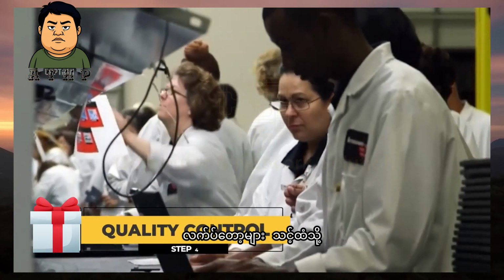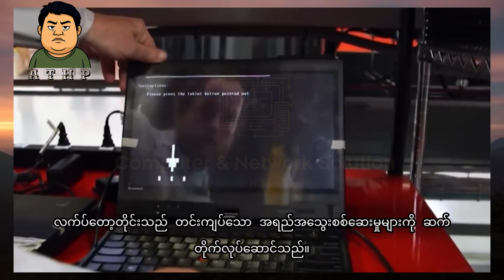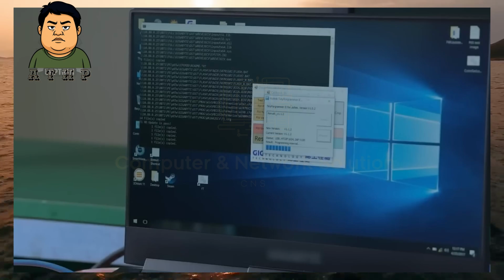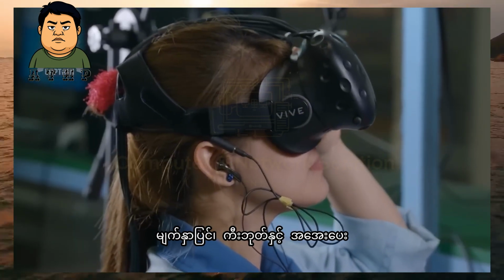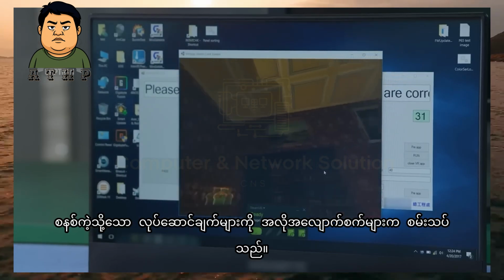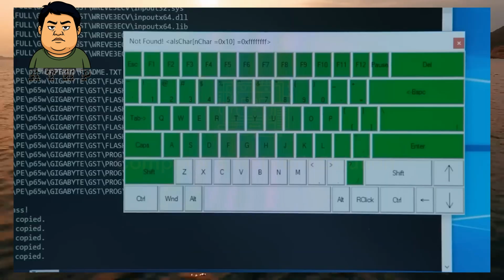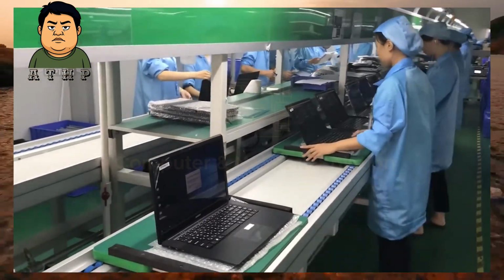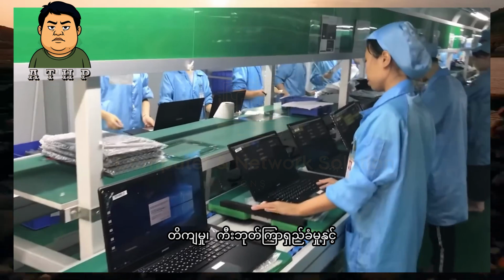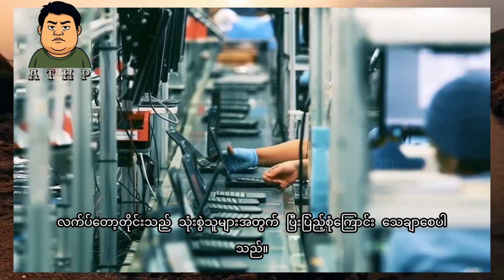Have you ever wondered how laptops are tested to ensure they work perfectly before reaching you? After assembly, every laptop undergoes a series of strict quality checks. Automated machines test functions such as the display, keyboard, and cooling system. Meanwhile, technicians manually check additional features like screen color accuracy, keyboard durability, and overall build quality. These tests ensure that every laptop is perfect for users.